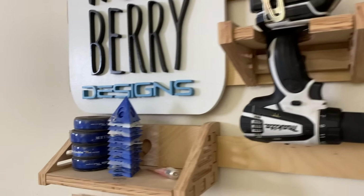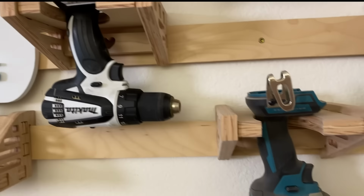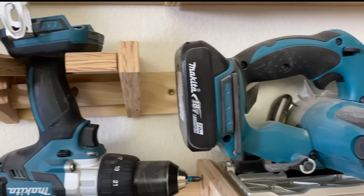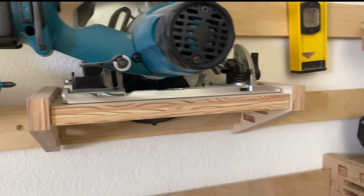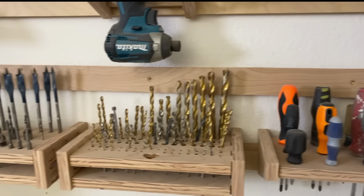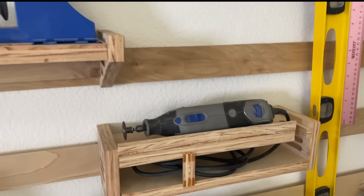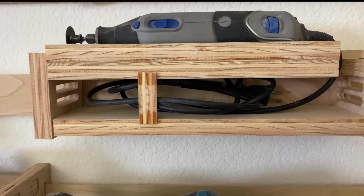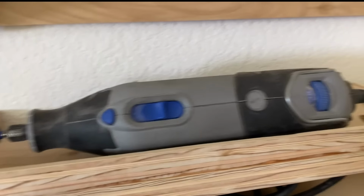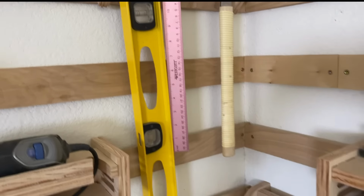Over here I store my Rockler cookies and painter's pyramids, my Makita power drills, my Makita circular saw, my Makita hand router, drill attachments, screwdrivers, sanding pads, my Dremel. Oh, by the way, this is a new attachment as well. I did put a little lip up so it doesn't roll down. My level, pink ruler and Japanese pull saw.